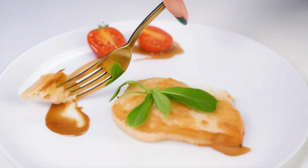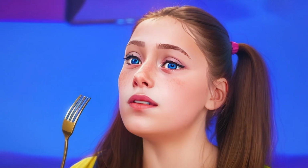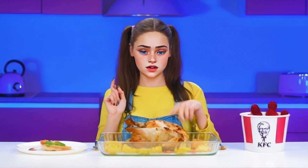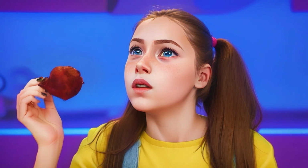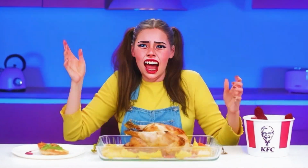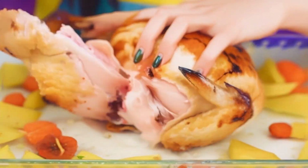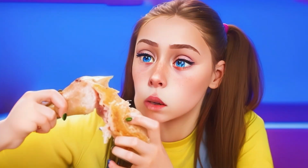Do you need to eat some sauce? It smells good. What I have to say, it's delicious. I like it. Let's try this one. Whoa, they look very much like KFC. So spicy, what should I do? It's terrible. We need something to eat this taste off. Another chicken. It helped. So juicy. Yes, this is the best chicken.